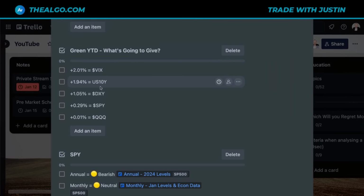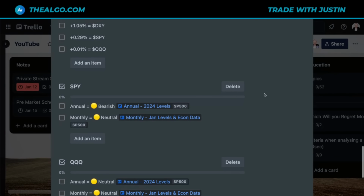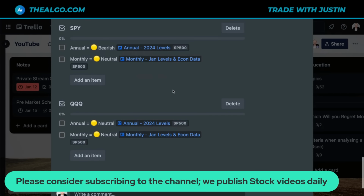The VIX, the 10-year note, the dollar, the S&P, and the NASDAQ are all green so far in 2024. We will come back and look at those a little bit later in the show and do some analysis on them. We can also look here to see that we have the S&P and the NASDAQ both inside of neutral lights on both the annual and the monthly level.